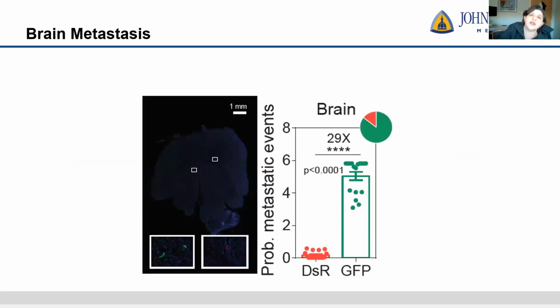Lastly, we looked at the brain. And in our model, the cells don't readily metastasize to the brain. We can save that, and we can talk about the blood-brain barrier another time. But what we do find is that the cells that we do identify, the single cells or multi-cell structures in the brain, are mostly GFP positive.